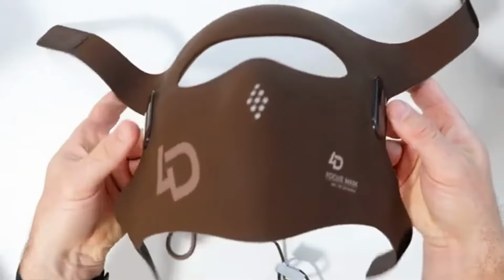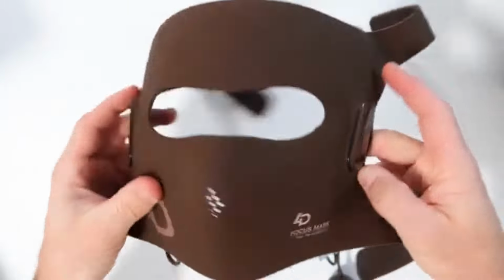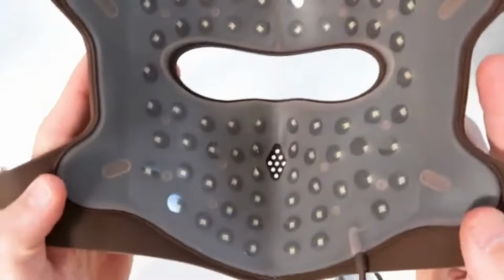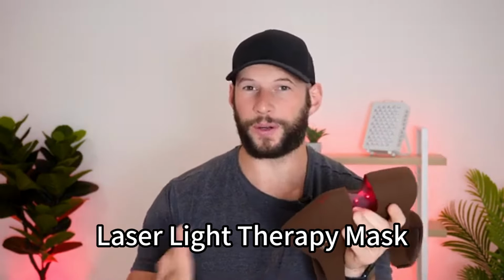It is actually an anti-aging beauty mask. It's not something for Halloween, though it could go well on Halloween night, I guess. I have seen quite a few LED masks before, but this is different. Obviously, it's an entirely different look, and we'll get to that soon, but it's not actually an LED mask, it's a laser mask, which is pretty cool, and I'll explain why soon.